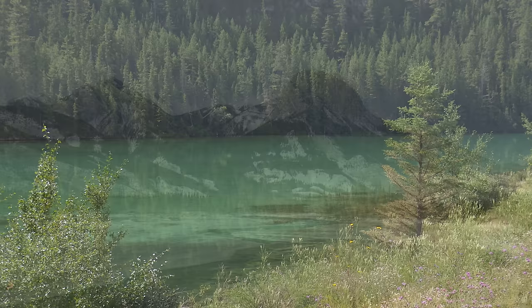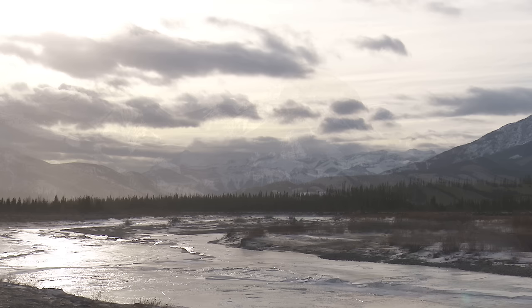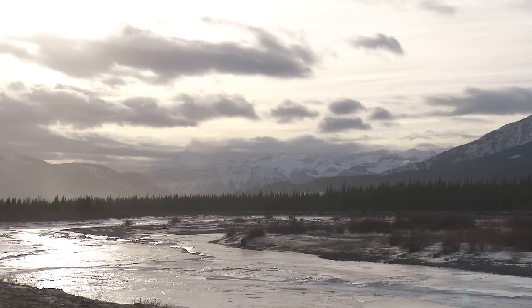When the rich greens of summer are replaced with winter's gray, Jasper retains a beauty all its own. The Athabasca River continues its northeastern march away from the Continental Divide, while the Edson Sub is hidden in the Douglas Fir and Lodgepole Pine that decorate the valley.